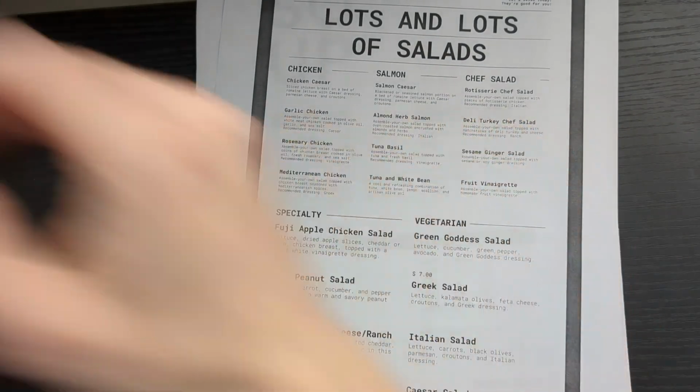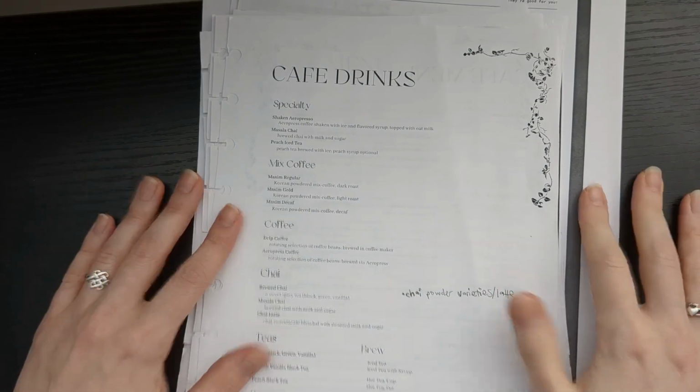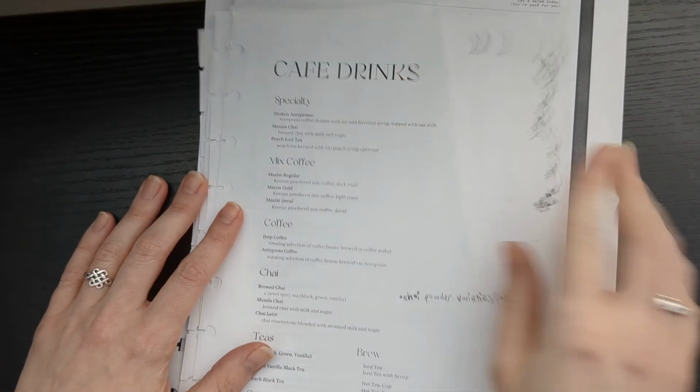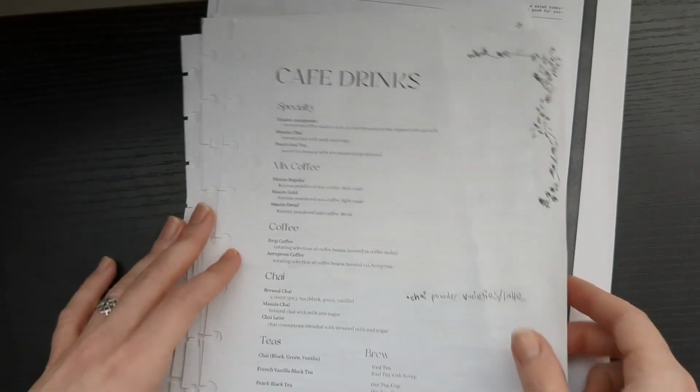So these are all of my menus. I'm going to consolidate them and put them together in one place. I'm going to organize it a little bit more. I'm going to reprint some of these. I'm going to edit the templates and add the things that I missed the first time.